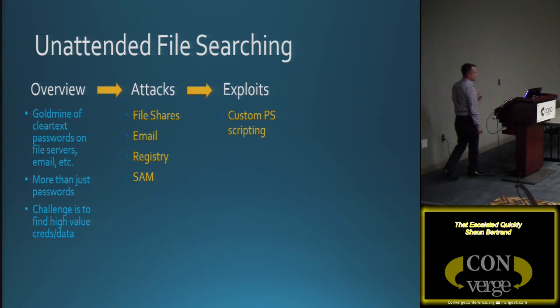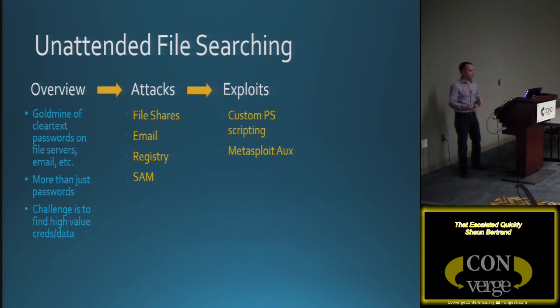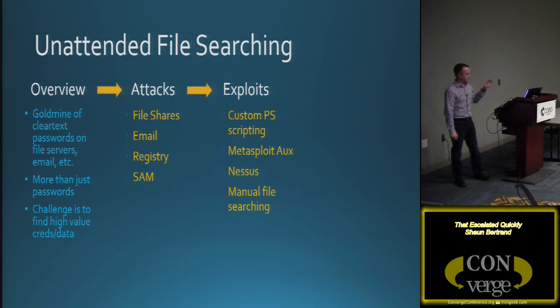You can look at some things manually. You can look at Metasploit auxiliary modules that offer some of these inherent capabilities, but we've put some stuff together that allows us to kind of push play and then look at some other stuff while those file searches and that data searching is going on. And if we see any hits on it, then we can focus back. But this is where the heavy lifting is that we want to start up front so that we don't have to do this at the end of the engagement.